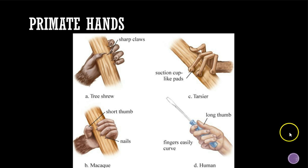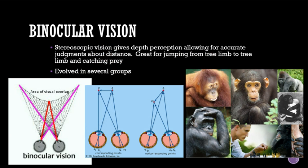Okay, so here's just the hands. Now, these nails can be shaped like claws or whatever, but you can see that they actually come out of a nail bed, so they are in fact nails. Okay, binocular vision. This is really important because what we're talking about here is stereoscopic vision, which allows for depth perception, and we've talked a little bit about this before, but it is important for being able to judge where things are. And it's evolved in lots of groups independently, actually, but there they are, forward-facing, very exciting.